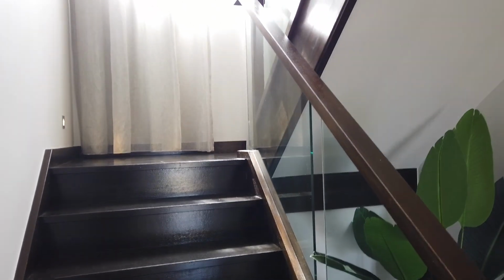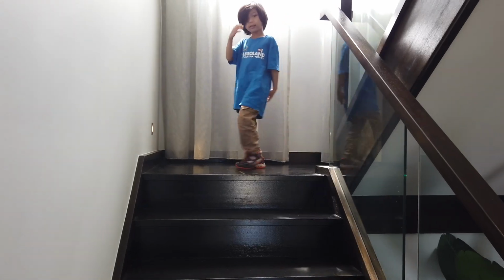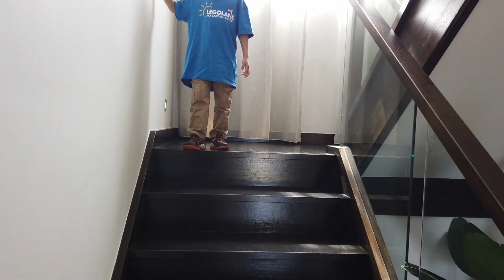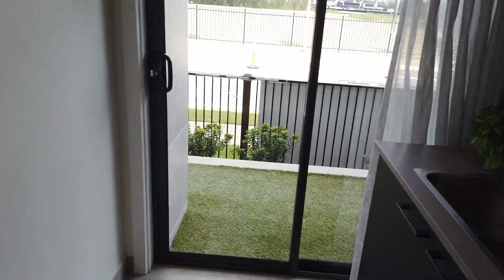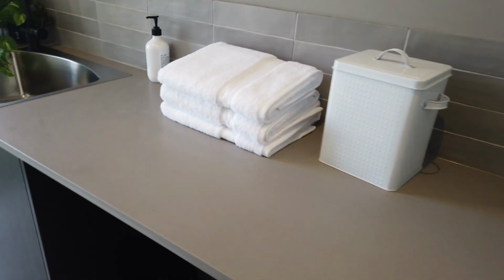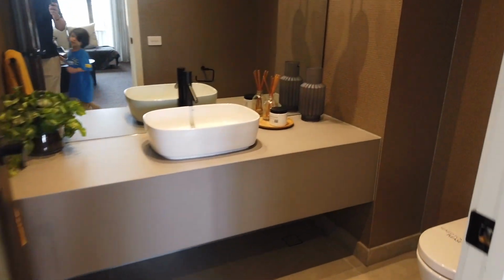Do you want this room? You want this house? We're gonna ask the builder to build this one. You like this? Especially the swimming pool. Let's go back to the swimming pool again. Oh, ito yung laundry. This is a washroom. This is the laundry room. This is where the washing machine, the dryer will be put. To another CR.